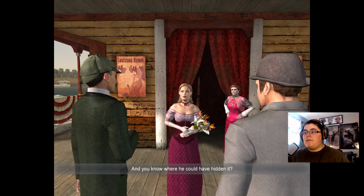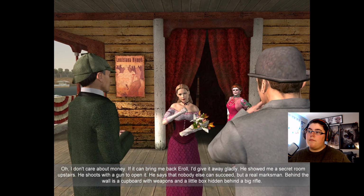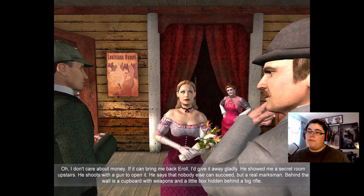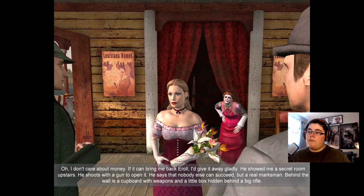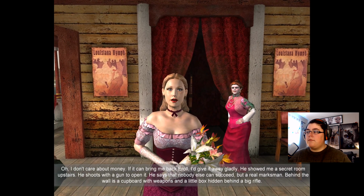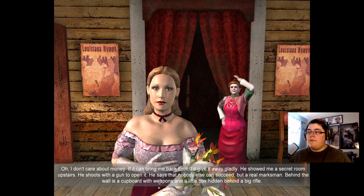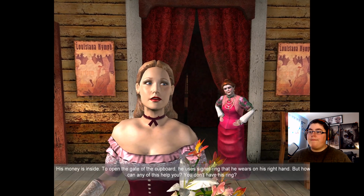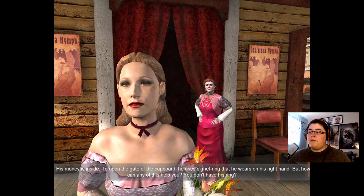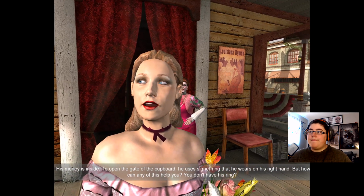And you know where he could have hidden it? Oh, I don't care about the money. If it could bring me back Errol, I'd give it away gladly. He showed me a secret room upstairs. He shoots with a gun to open it. He said that nobody else can succeed but a real marksman. Behind the wall is a cupboard with weapons and a little box hidden behind a big rifle. His money is inside. To open the gate of the cupboard, he uses a signet ring that he wears on his right hand. But how can any of this help you? You don't have his ring.